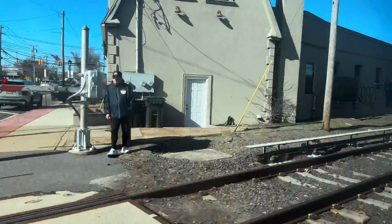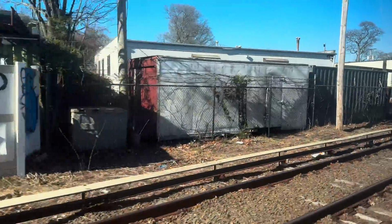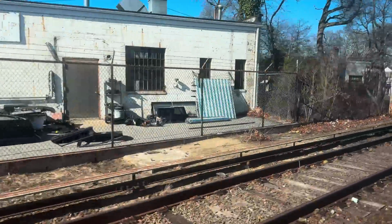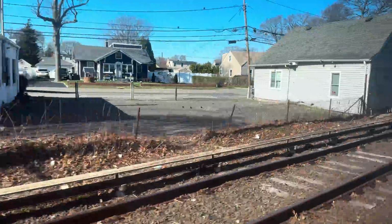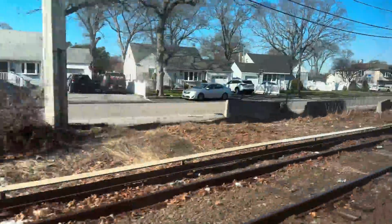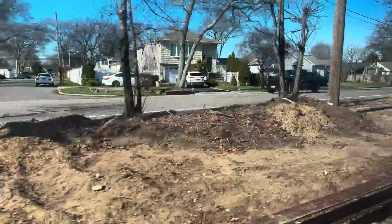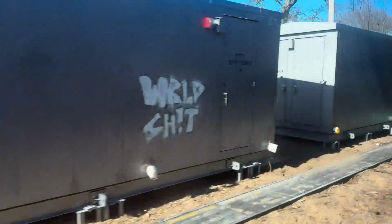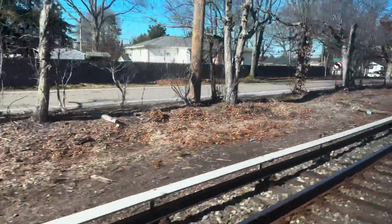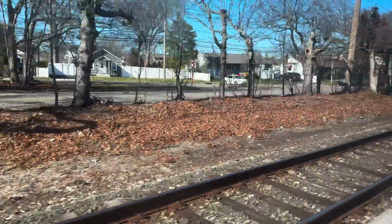That's the Higby Lane crossing in West Islip, and the horn is all but drowned out by the HVAC in this car. We're still running on track 1, but we'll be switching to 2 between Signal Bridge 4 and 5, the east end of Babylon interlocking. And we have now switched on to Montauk Branch track number 2.